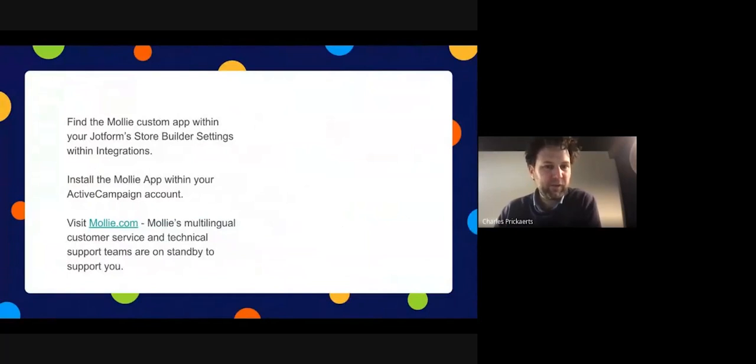How can you find us? You can find us in the Jotform store builder settings, and then look in the integrations tab. You can find this there with a custom app. Also, we have an app within your ActiveCampaign environments. You can also enable us there.